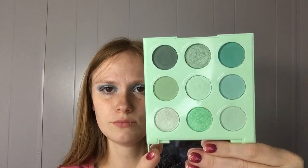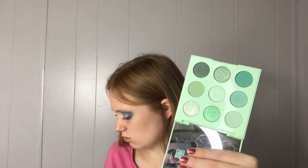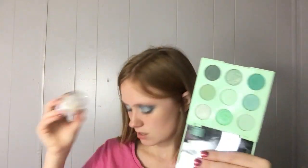Alright, next I have the ColourPop Meant to Be palette, one of my favorite light green palettes. I bought the whole collection of this because I love green eyeshadows, so I got the, what are they called? Oh, I got the Super Shock Shadows from that collection. I bought the whole thing, and then these Glitterly Obsessed. Bought it with the palette because I loved this whole collection. So, love that palette. Alright, let's grab some more.